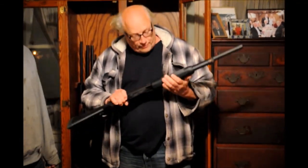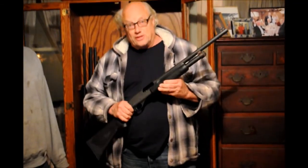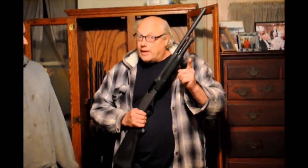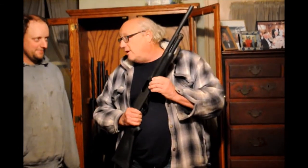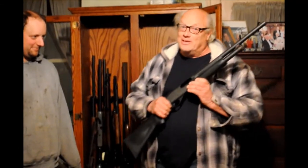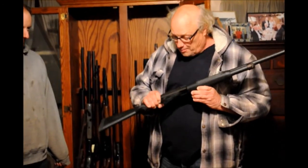Now, it only took me about 500 video postings on YouTube to find somebody that had this gun that would trade for some trees and shrubs. But it was possible. I did do it. And I got other guns in the trade at the same time. But of all the guns that I have in this gun cabinet, this is my favorite gun, the Model 870.